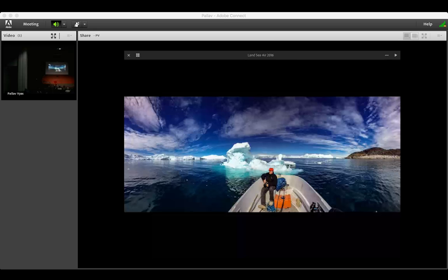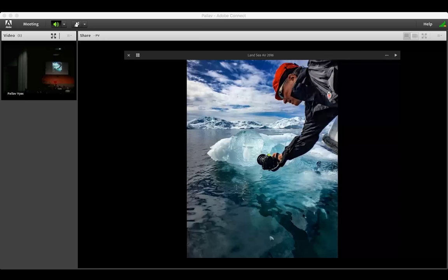This fisherman, we bribed this fisherman. Can I say that? Yes, we bribed this fisherman to take us out into the bay. We normally go out on a much larger ship, but it's nice to go out on a fishing boat and look at the ice up close.